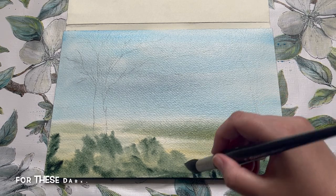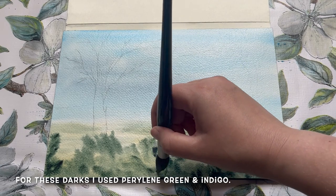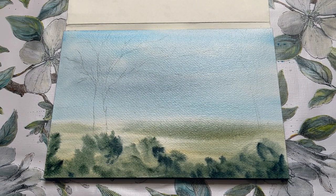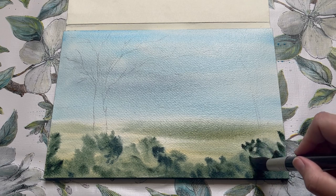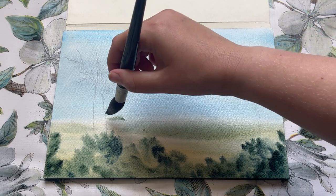I'm using richer paint as well, just so that it doesn't just basically blend or dissolve too heavily into the wash that's already there. And alongside the perilline green, I'm using some more indigo as well, this time using it a little thicker, a little darker. I find it helps to just really create those lovely darks and shadows. It's a really helpful little colour.